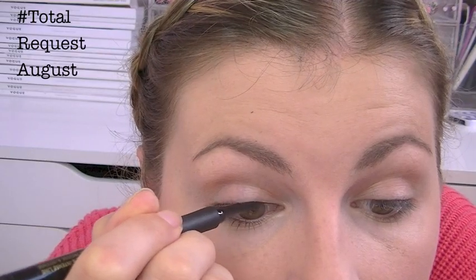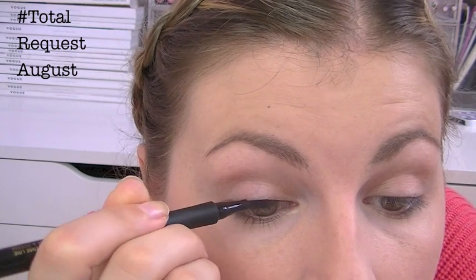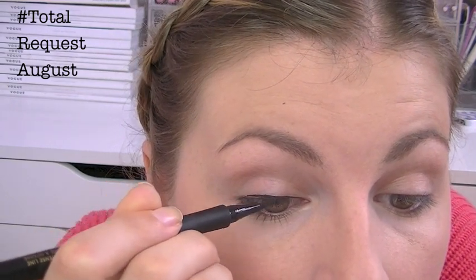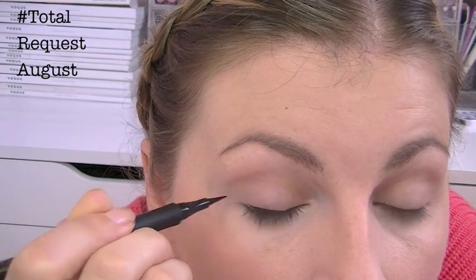Another product from L'Oreal, and I actually found this one really difficult to work with. I've had so many requests to show how I do liquid eyeliner, so maybe this will kind of cover those two bases here, both my Get Ready With Me videos and that.